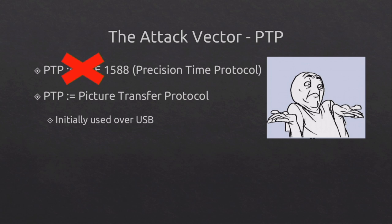Initially, we had only USB to connect our camera to the computer. And nowadays, our cameras also support Bluetooth and Wi-Fi, so the protocol was extended.